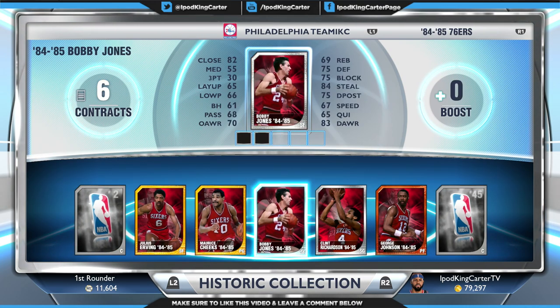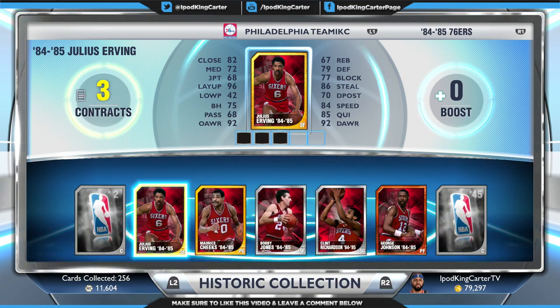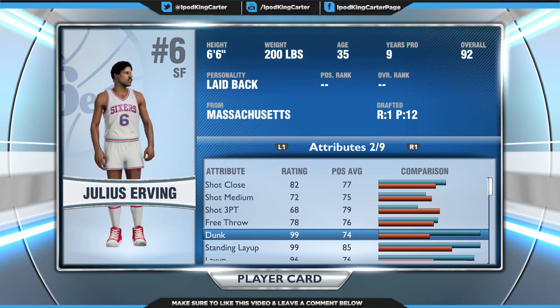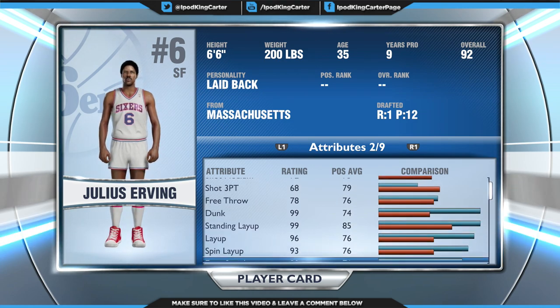All right, I must have got Bobby Jones. Okay, so let's look at Julius Erving real quick. Let me see. Attributes, my man. He got a 99 dunk, though.